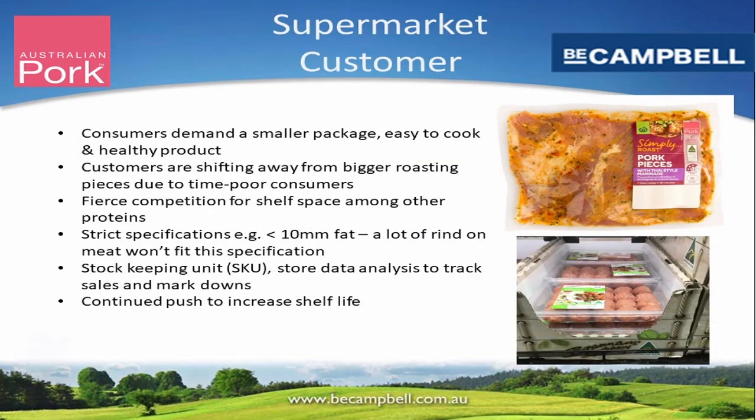This is our biggest market, which is our Australian supermarket consumer. At the moment, the trends are that we're looking for smaller packages, easy to cook, healthy. We're shifting away from the bigger roasting pieces as people are time poor and looking for something small that they can get easily and cook without too much effort. We've got fierce competition with all the other proteins. We've been fortunate that beef and lamb prices have been pretty high in the last couple of years.